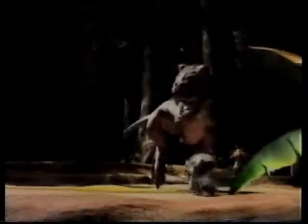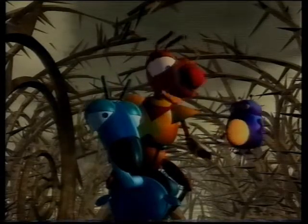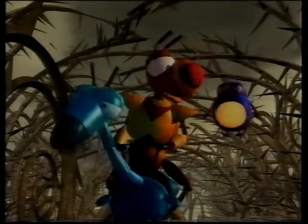Go on, kill him. We have to watch it. Spotty! Be our scout, okay? Warn us if you see a frog.